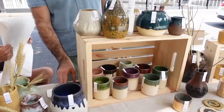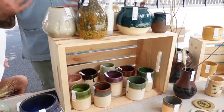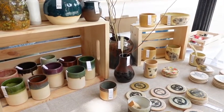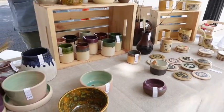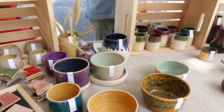Beautiful. Okay, so what do you got going on here? So yeah, I'm just selling some pots, handmade in DC. Okay, awesome. Started like a year and a half ago making pottery, and got hooked.